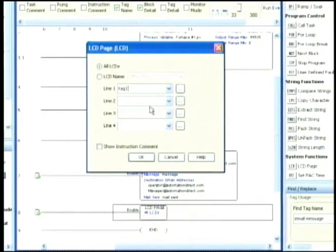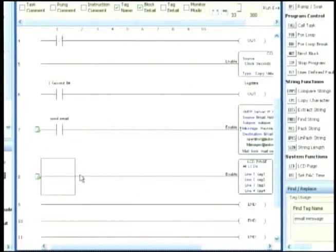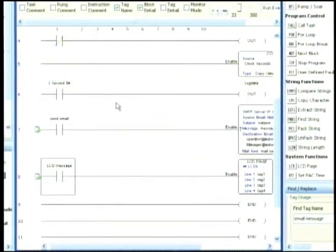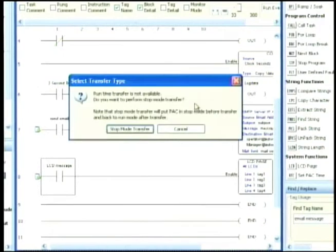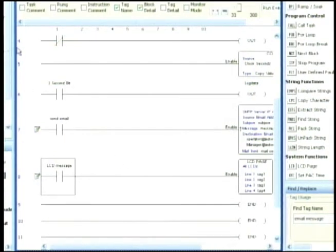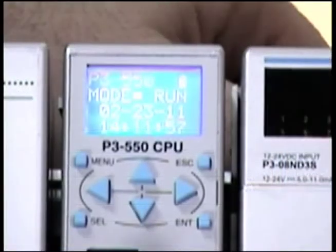So we'll say here's tag 1, tag 2. Okay, make all those, and then we need to set a condition to send this on. So enter an LCD message control and send this down to the PLC. Now that we have that on, we'll see if we can send a message down to the PLC here.